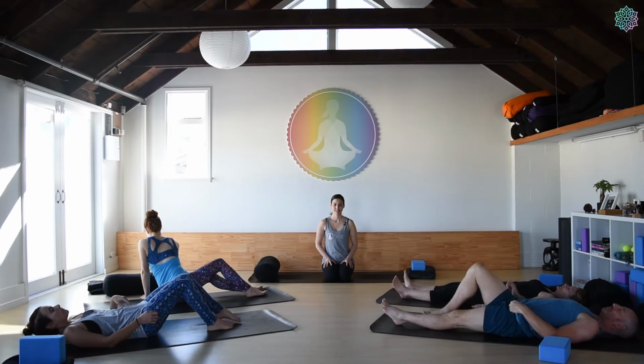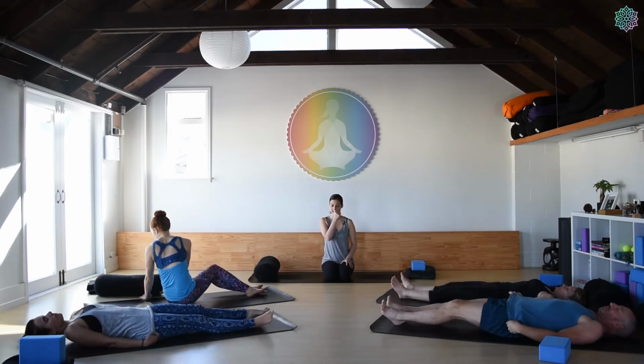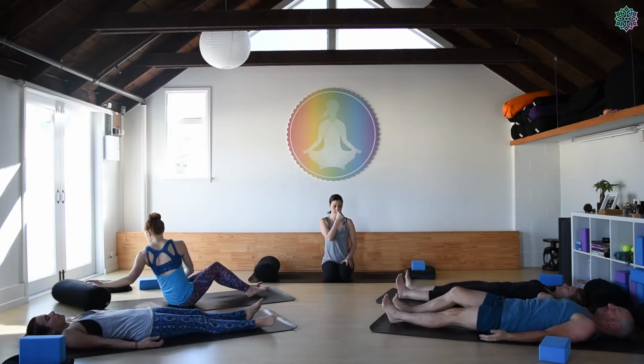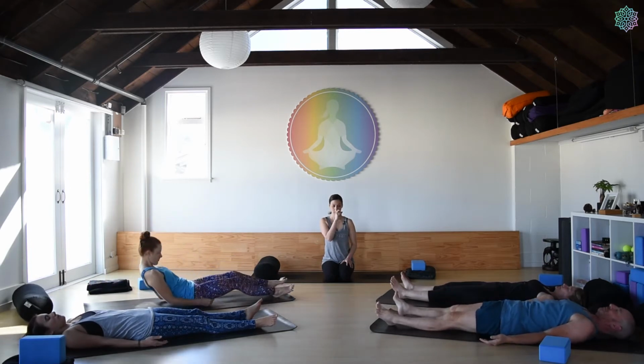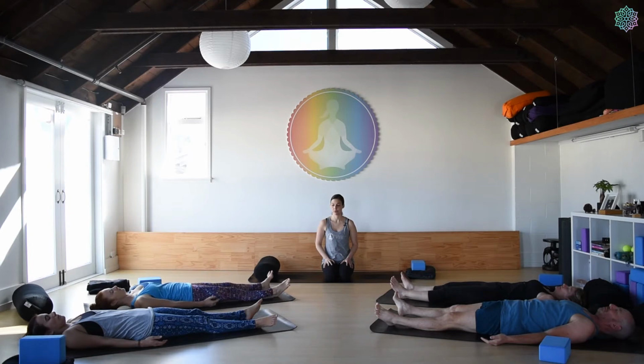If you have a sensitive lower back and lying with the legs straight out isn't comfortable, feel free to either use a pillow or cushion underneath your knees, or you could even keep the knees bent and the feet on the floor. We're just using this little rebound interlude to let the body and the mind integrate the work that we've just done.